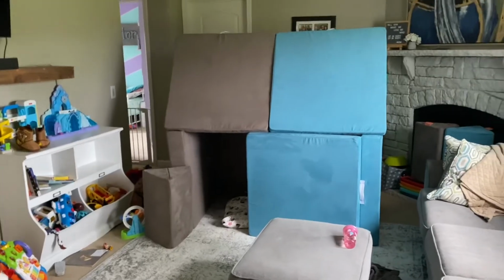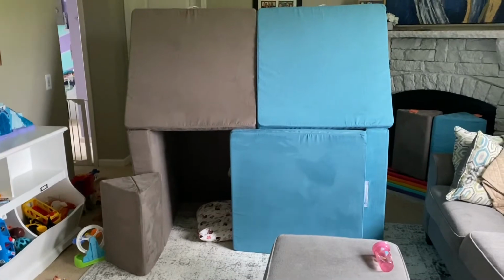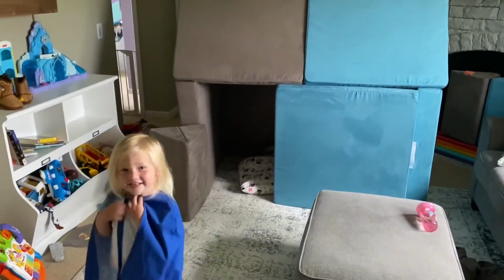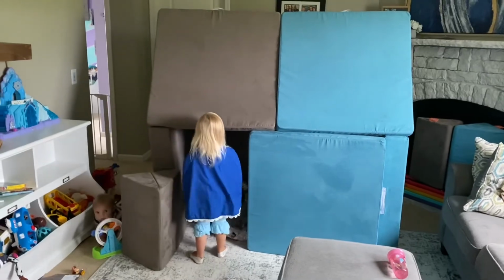You can build all kinds of things with your Nugget. We like to do obstacle courses, build forts, things that they can climb to get that gross motor skill, and that active play and jumping and climbing. And we love our Nugget. It gets used every single day. You can do so many different things with it. So a Nugget is definitely a must if you live somewhere where there's winter, but you still need your kids to be able to get out all that energy.